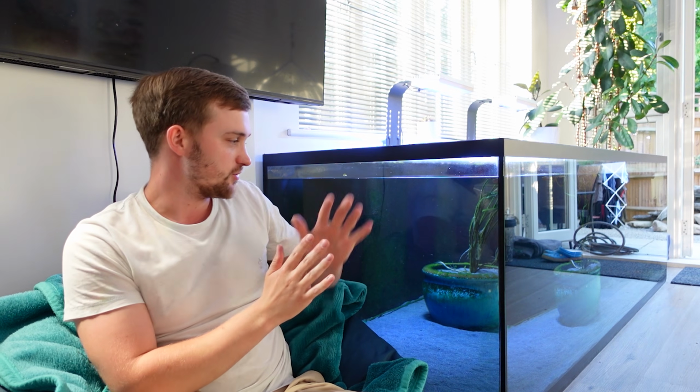A few moments later. So as you can see, there are now no fish left in the tank, and it is time to drain the tank down. We're removing all of this black sand. I have lots of new sand to go in the tank, and you will be able to see what color it is when we add it to the system. But now time to drain it down.